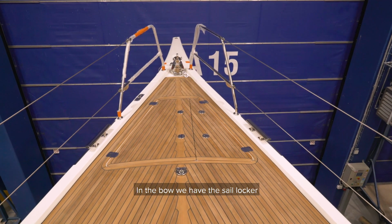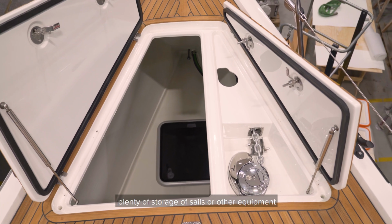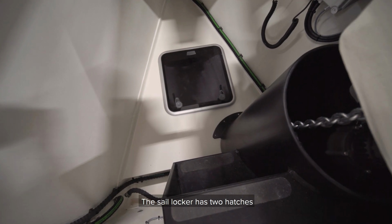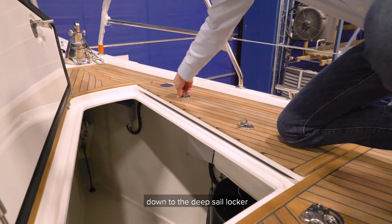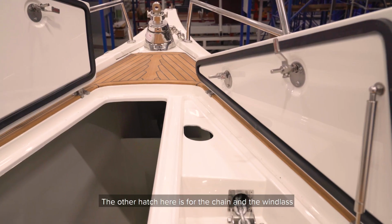In the bow, we have the sail locker. We have a large sail locker, wide and deep, plenty of space for storage of sails or other equipment. The sail locker has two hatches. The one to port opens up with a wide, big opening down to the deep sail locker. The other hatch here is for the chain and the windlass.